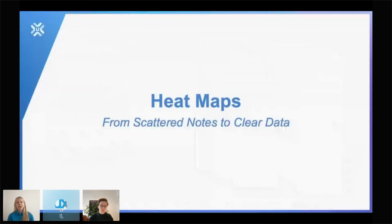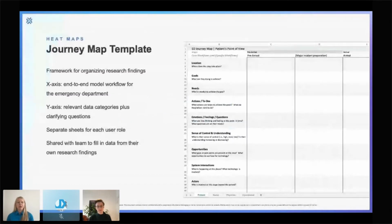The first method we used was a hybrid between a journey map and a heat map. We'll walk through the steps we took to achieve this. So in order to start bringing together our data in a meaningful way, we created a journey map template in a spreadsheet. This empty framework would then be shared with associates who had conducted site visits to organize their findings.